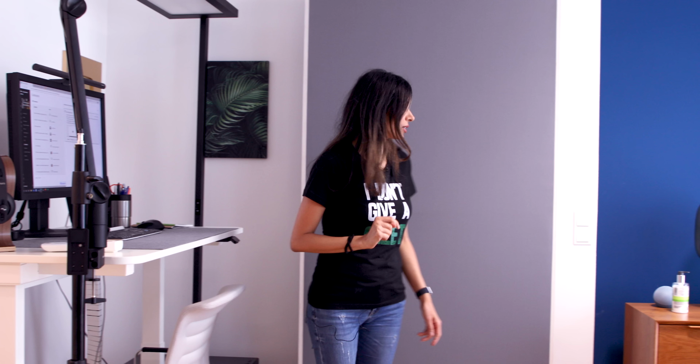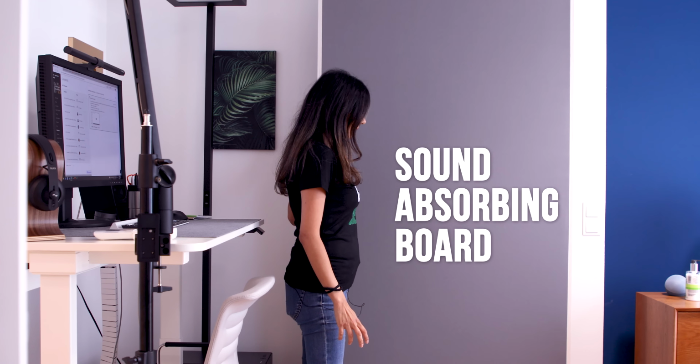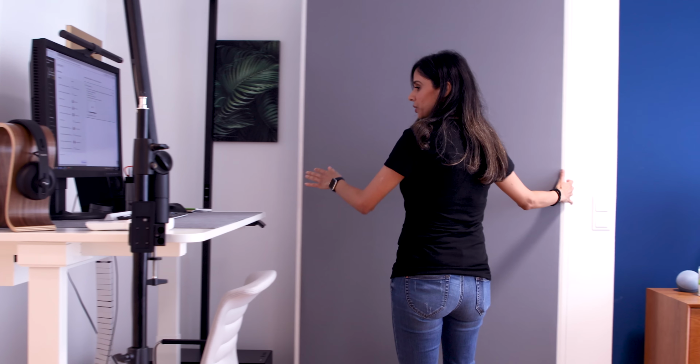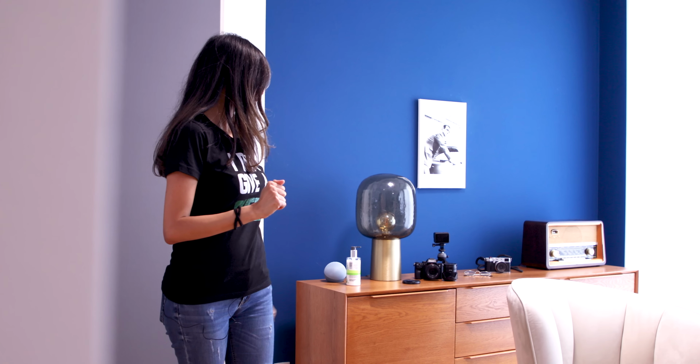The winter time is really dark here, and if I work in the evenings, I'm reading something, this lamp definitely helps because my eyesight is not like it used to be. This is a sound absorbing board that we can move around. So when I'm here doing the screencast, I have one on this side and one on this side. But if we're filming somewhere else, we just move this to the area that we're filming.